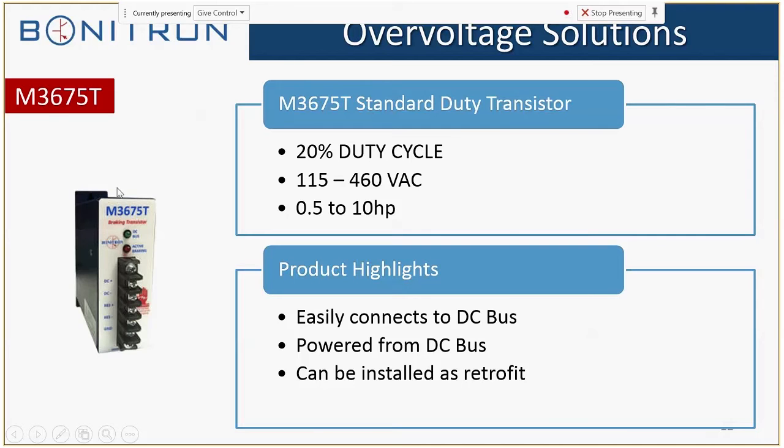So they are passive. They sit idle waiting for the occurrence, and when the overvoltage occurrence happens is when they are actually turned on. That helps with wear and tear on our units. They tend to last a lot longer because power is not constantly running through the Bonitron.